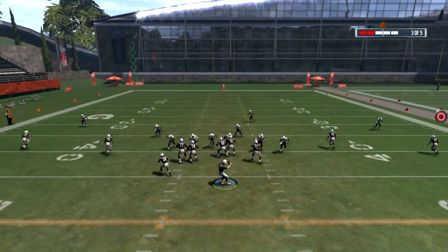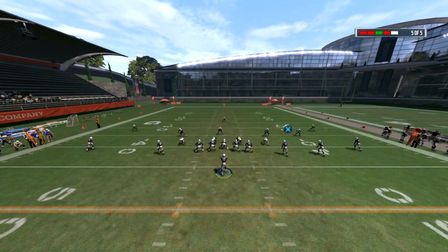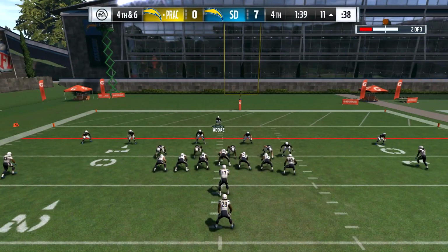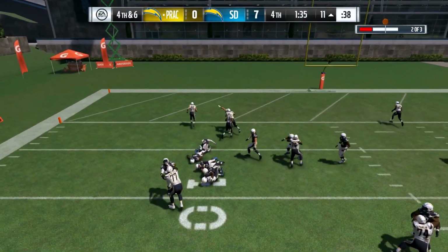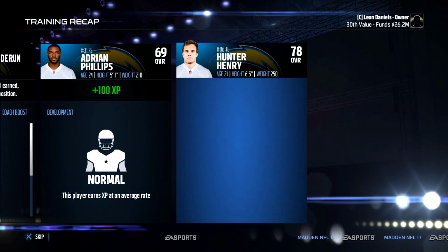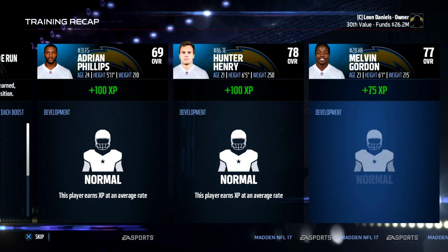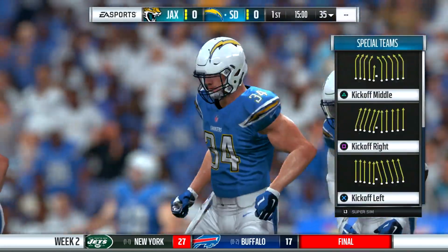The Chargers did not stop the run very well back in week 1. Phillip Rivers did do a good job throwing the football. The run game was pretty non-existent. The Jaguars running a lot of cover 3 and zone concepts. And the Chargers definitely need to improve their run defense after giving up over 200 yards between Jamal Charles, Spencer Ware, and Alex Smith. Now, with the run defense being a question, the Chargers still have to worry about Allen Hurns, Allen Robinson, and Julius Thomas.